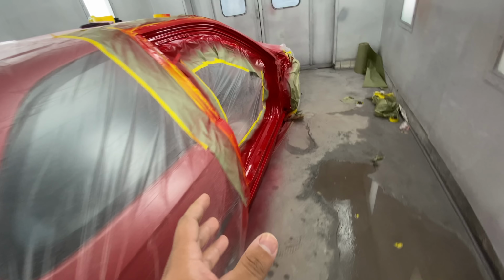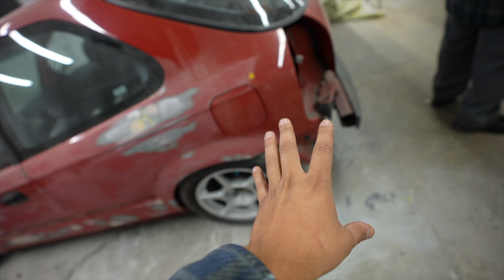So we got a new front fender, new front bumper, new front lip, Civic Type R wing. We got a new rear bumper, new Type R wing. There is the other fender right in there. And it's gonna get a full brand new coat of Milano red throughout the car right after it gets primered. But the car is actually really good. It's really clean. Just body work here.